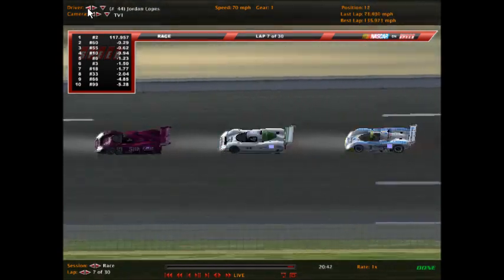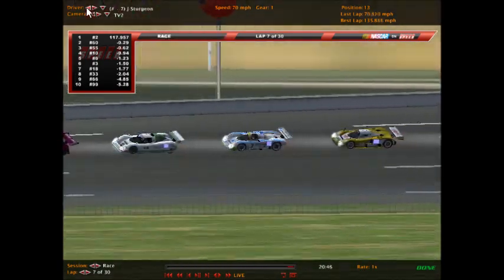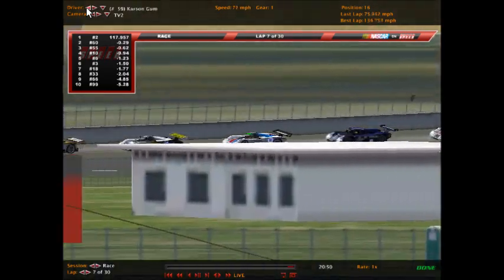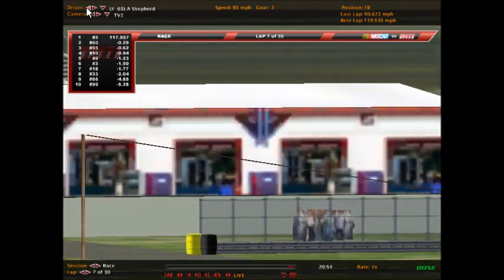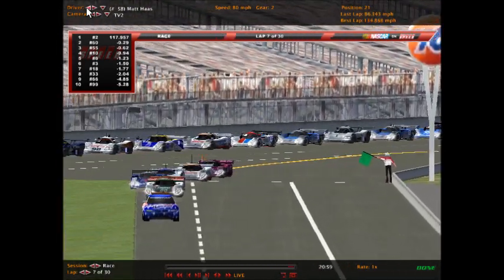And it's Joshua Collard 11th. 12th is Jordan Lopez. 13th right now is Jacob Sturgeon. 14th is Dallas McIntosh. 15th, Bobby Frazier. 16th is Carson Gum. 17th is Ryan Brommer. Then J.J. Roberts 18th. 19th is Aiden Shepard. 20th right now is Rafael Leduc.